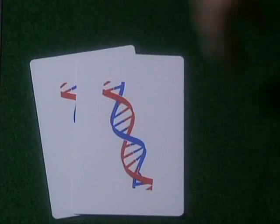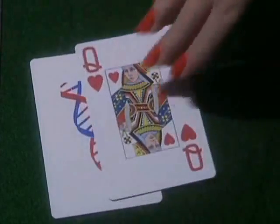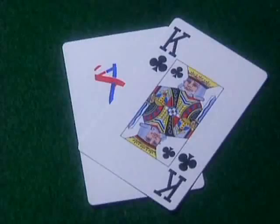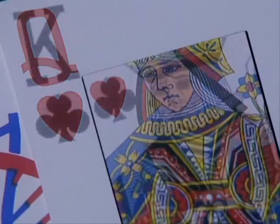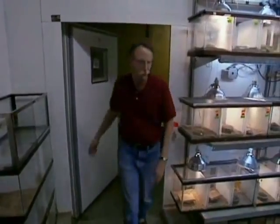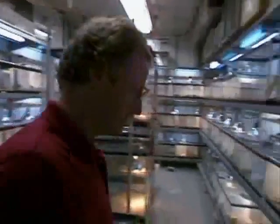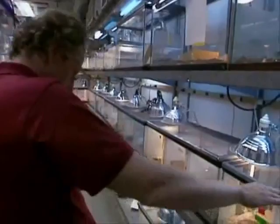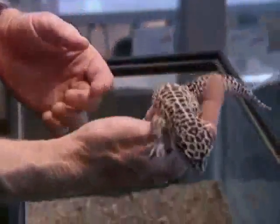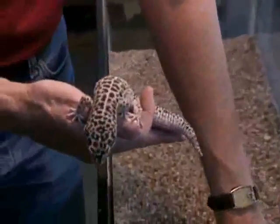If the pair is two X chromosomes, it's a girl. If one chromosome is an X and the other a Y, it's a boy. It's the luck of the draw. Except among some, like the leopard geckos, who seem determined to do things their own way. Sex chromosomes don't count, at least in the beginning. These are leopard geckos. The male is, as you can see, quite a bit larger than the female.